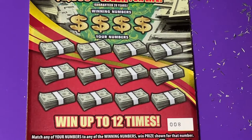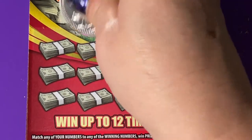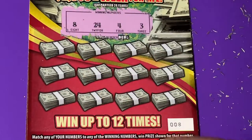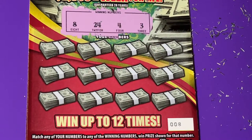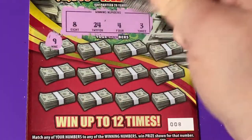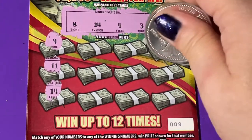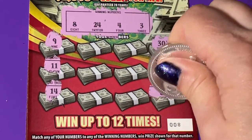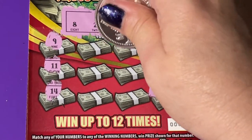Let's try the 2,500 a week for life. There's that 8. I'd love to win with a number 8. Keep trying. So besides the 8, we have a 3 and a 4 and a 24. Let's see what we find. There's a 9, 11, and 14. A 30. A 23. One off. Oh, we got the 5 times. So this one is a winner. That's good. Let's see if there's anything else.